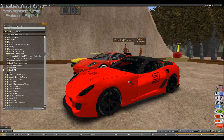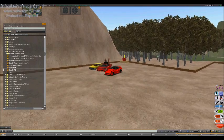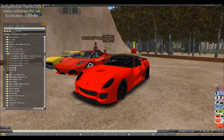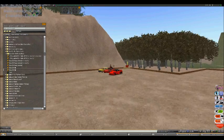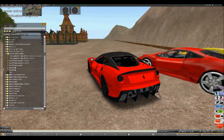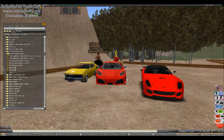But the problem with mesh is it tends to break up and crinkle, and different items like wheels will disappear at a distance. You see it looks kind of bent up, and then when you get closer it straightens out. Whereas the sculpt doesn't act like that. The prim car definitely doesn't act like that. So at a distance your mesh car looks broken, but when you get closer to it, it all fixes back. I'm not sure why that is, but that's the three basic vehicle types: prim, sculpt, and mesh.